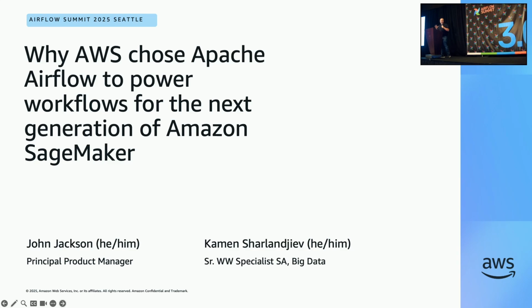And this isn't a spoiler. Airflow is going to play very big in this. I don't think it'd be a weird topic if I didn't mention Airflow in it, and this is obviously very central to it.